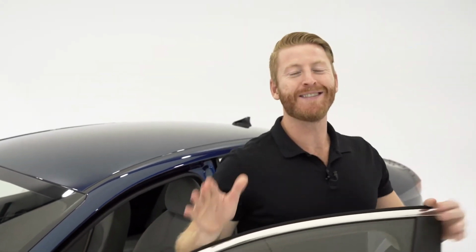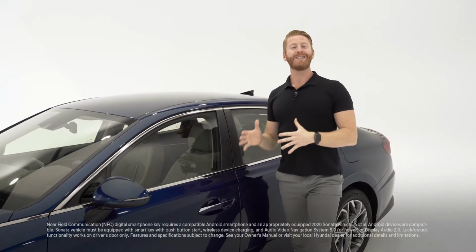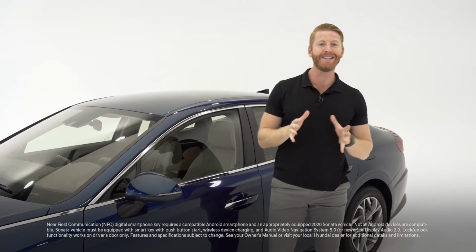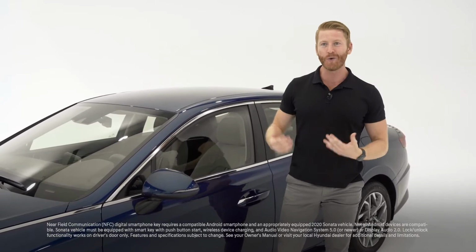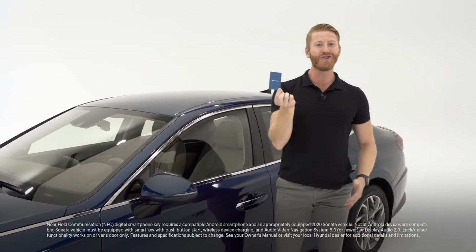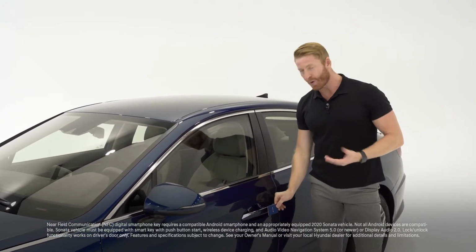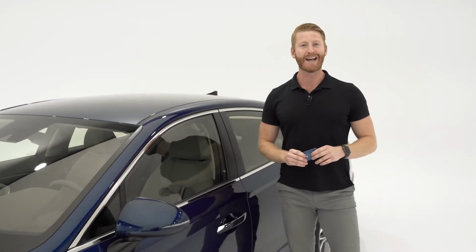So how far ahead is the Sonata exactly when it comes to technology? Well, you could say the Sonata actually hands you the keys to the future, because that's with the Hyundai digital key. Gian, you can actually now transform your smartphone into a key fob. Yeah, that's right. Or you can use a handy key card just like this. All you have to do is hold either device right up to your door handle to unlock it, and you can even start the engine by placing it inside the vehicle.